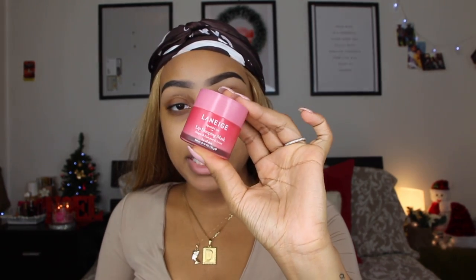Dina's Korean, by the way. She gets her mom to bring them for her. And I really like it. I feel like out of all of my pore refining primers, this is the one that really does the job. Before applying anything else on the skin, I'm going to be applying the Laneige Lip Sleeping Mask.